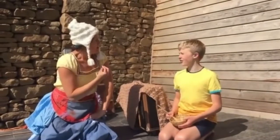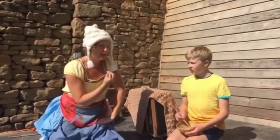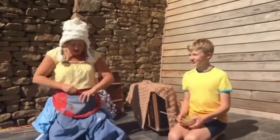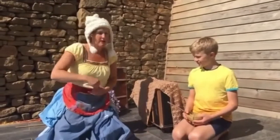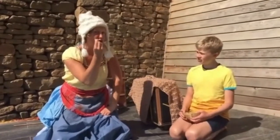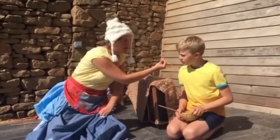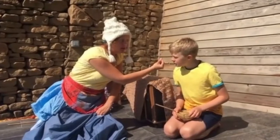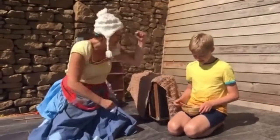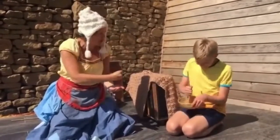Geoffrey, what ingredient do we need for this spicy paste? We need chili. Here is a chili. Now, the smaller the chili, the hotter the chili. Geoffrey, can you see this chili? Here, you crush the chili for me. You crush with spoon. Crush, crush, crush, crush.